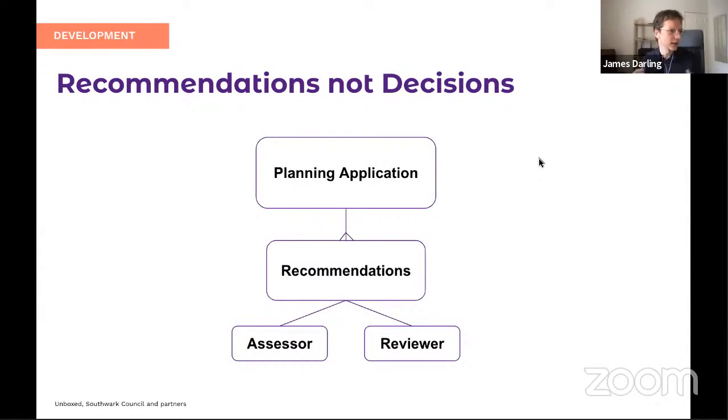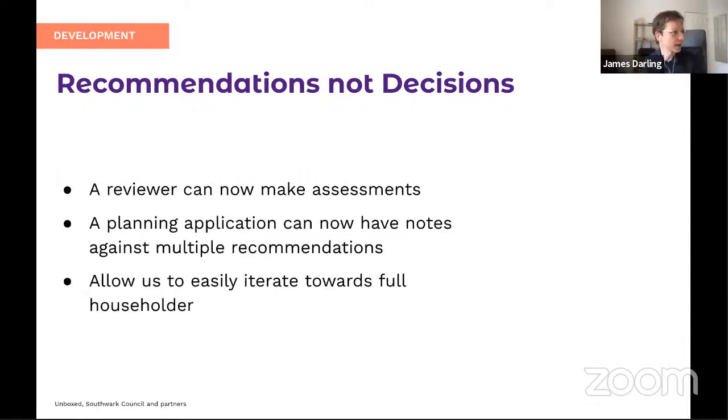This is now changed to a planning application having multiple recommendations, and each one of those recommendations has an assessor and a reviewer. So what that means in practicality is that we have these new abilities unlocked. A reviewer can now make assessments, so they don't have to log in and log out of different things. A planning application can now have notes against multiple recommendations. So if it goes backwards and forwards, you'll see the history of all those recommendations that have happened.